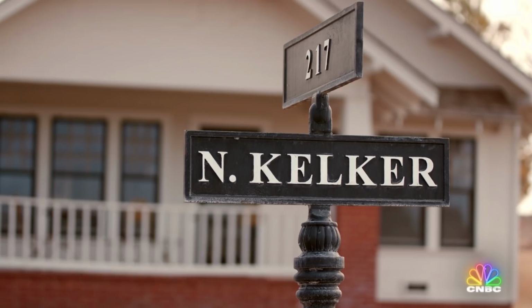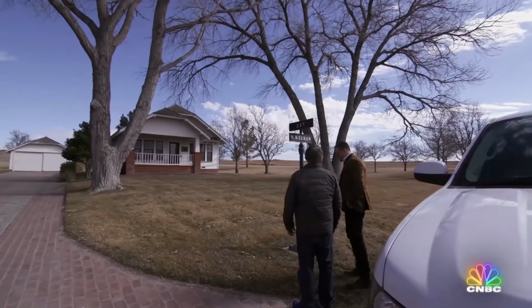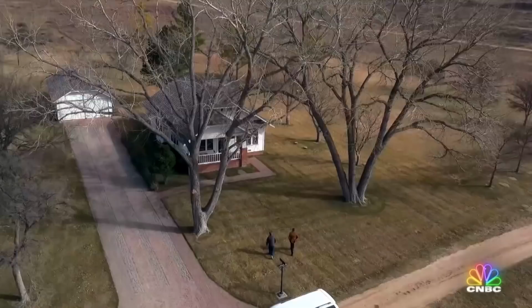So Boone grew up in this house? This very house. It was given to him by his wife, Madeline, on his 80th birthday. It was literally split in two, driven from southeastern Oklahoma. That's amazing. I want to see the inside.